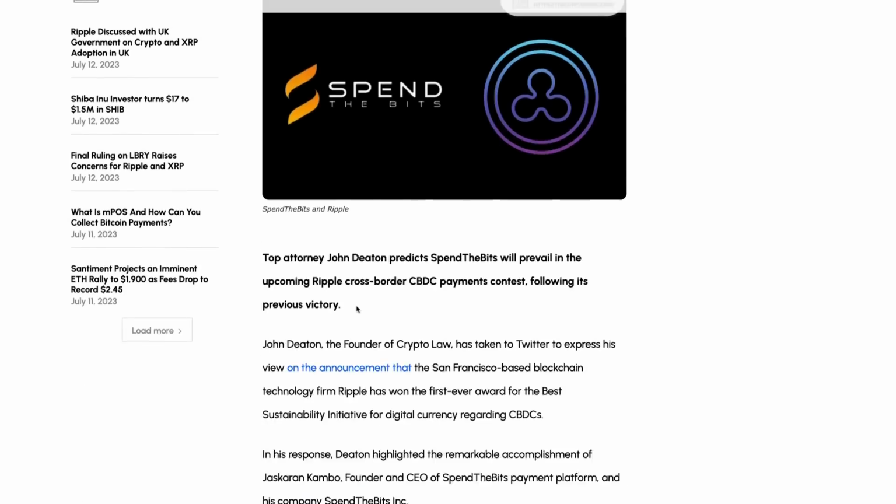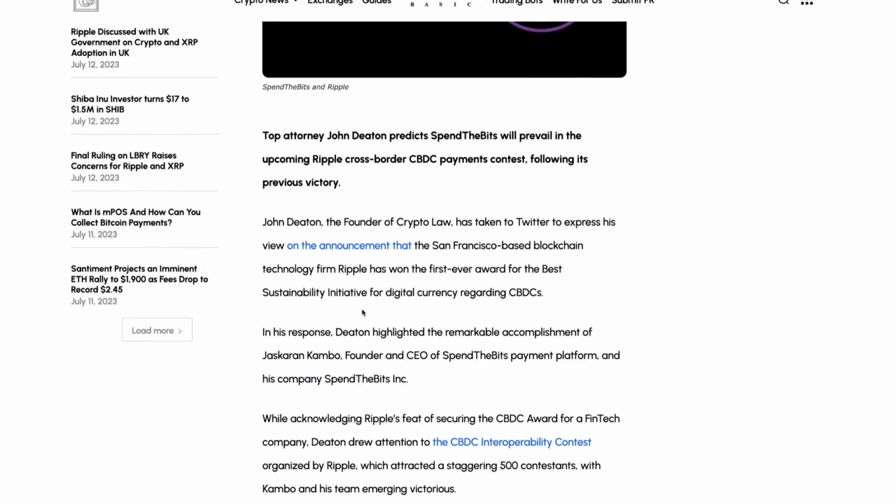So for those of you guys who do not know, SpendTheBits is a company that has created a wallet that runs over the XRP ledger. Essentially what you can do is send Bitcoin, for example, at the speed of light over the XRPL. I believe these guys are already in talks with the country of El Salvador, considering they have made Bitcoin legal tender. I think they're working with them in some capacity to create something or integrate the SpendTheBits wallet over there. So John Deaton has expressed his view on the announcement, as I just read in that tweet.